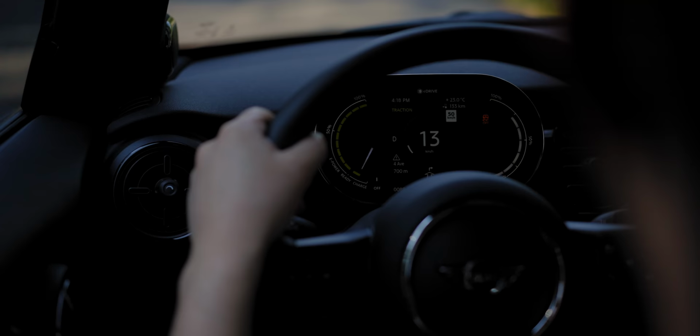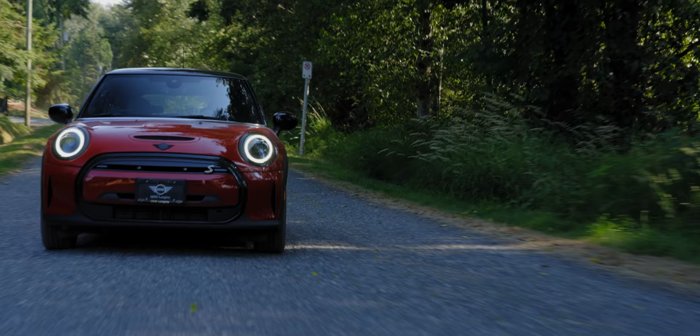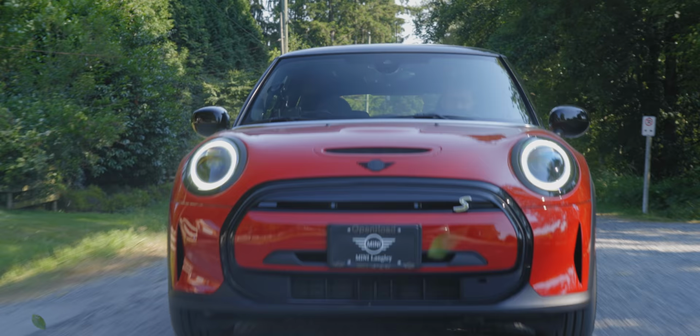Now, if you're just going nice and slow and then you hit it, you get a tiny bit of torque steer. This thing's just fun to drive. They really delivered on that.